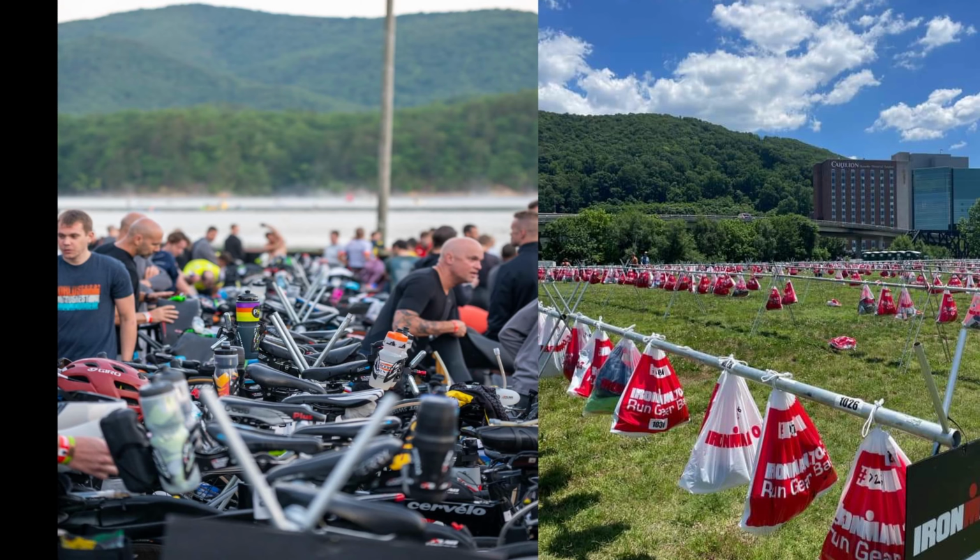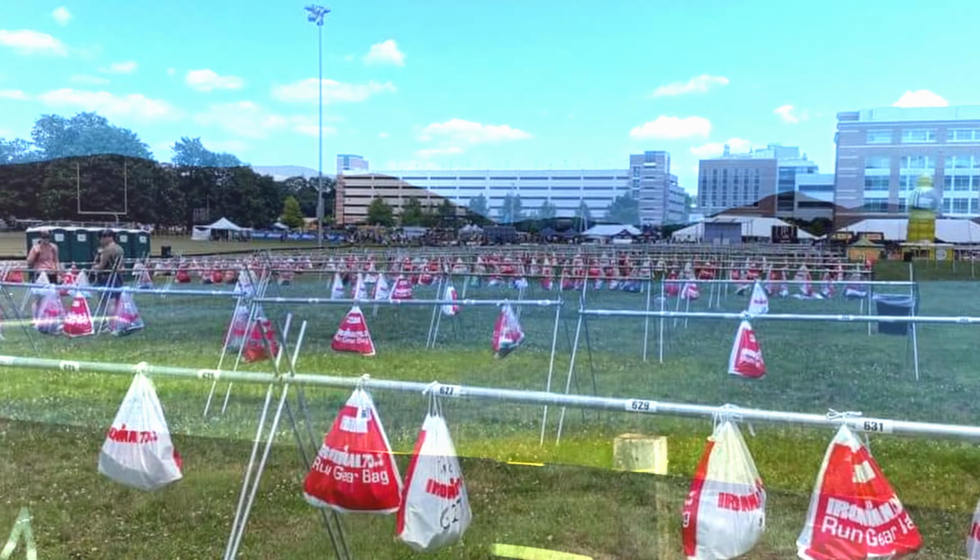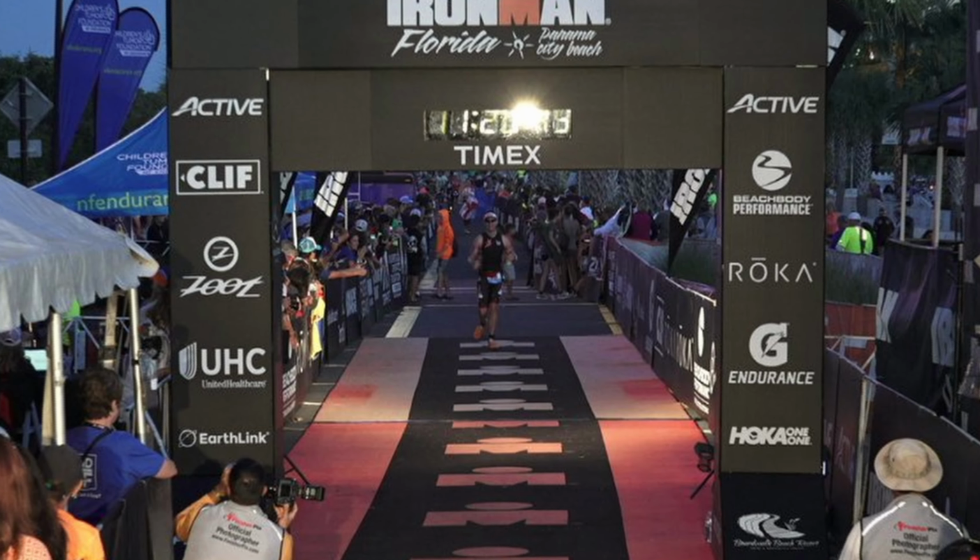In the split transition, you literally have two different locations for your transition 1 and your transition 2. Your transition 1, which is swim to bike, will be at the swim venue, and your T2, which is bike to run, will be at another location, most likely where you did your registration and the finish line.